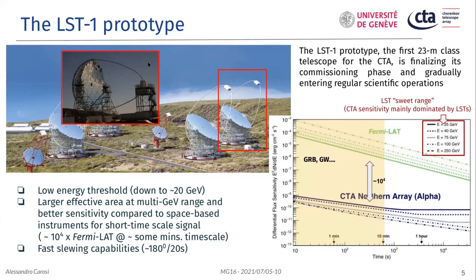This is particularly important for sources like gamma ray bursts, which are usually located at high redshift, so their observation might be negatively affected by EBL absorption. Moreover, within the three telescope classes that I mentioned before, the LST is built to be light. Even though it's the largest telescope, it weighs only around 100 tons, and this will allow a fast repositioning with a speed of the order of 180 degrees in 20 seconds.